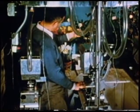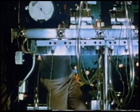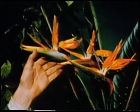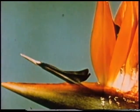Humidity, though, is also a problem in keeping the film in the cameras for the long periods of time necessary to photograph a growing plant. So the long plastic hoses bring conditioned air to the aluminum hoods over each camera. Time-lapse photography is just the opposite from slow-motion pictures. And here you can see a bird of paradise burst into bloom in a matter of a few seconds.